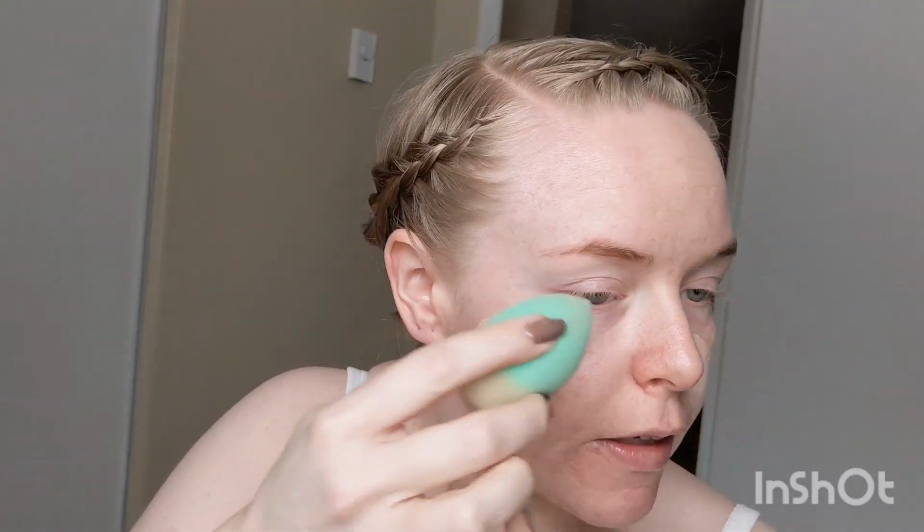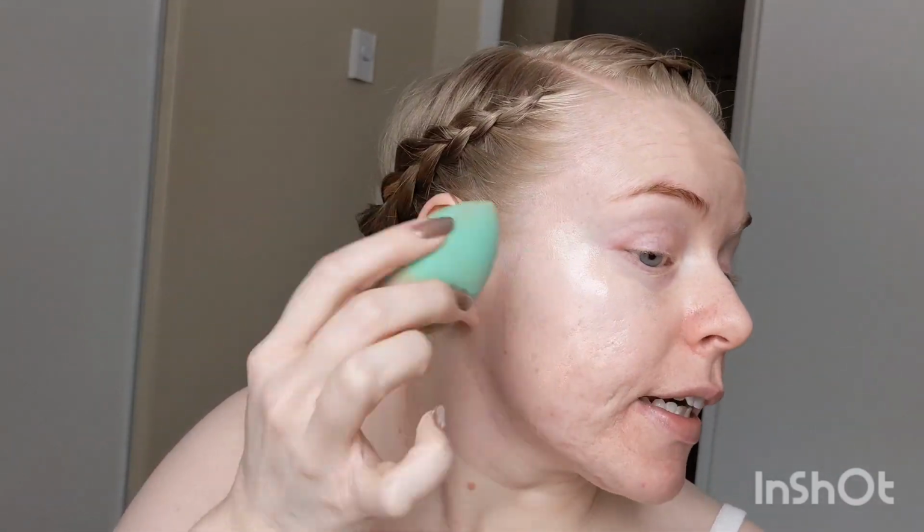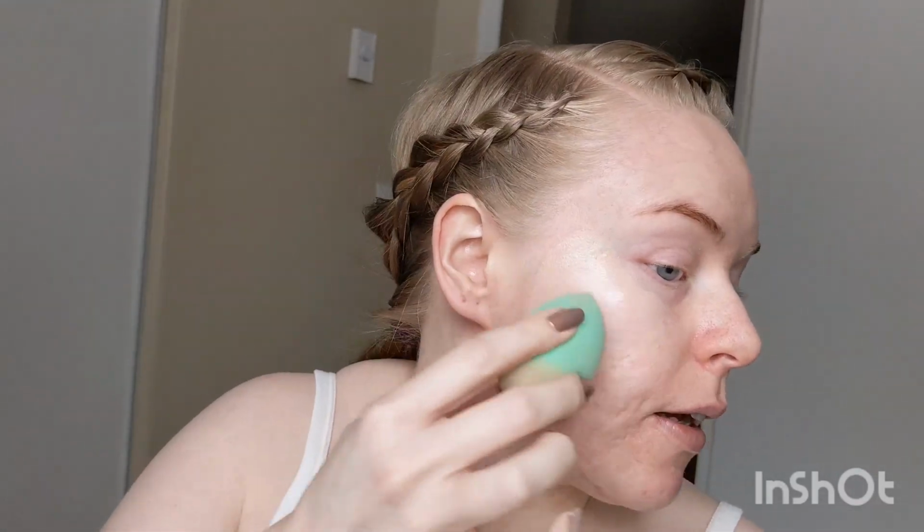This formula I find is almost like a tinted oil. It has a very dewy finish, and it has a kind of natural scent to it, which I think some people just may not care for.